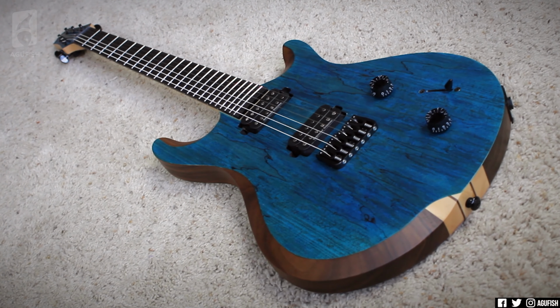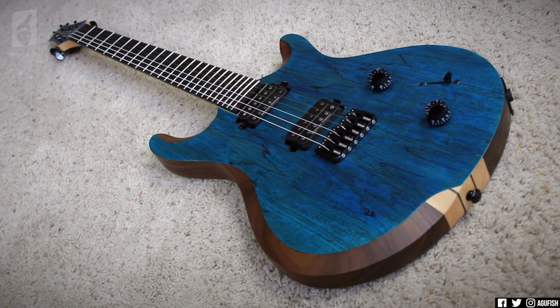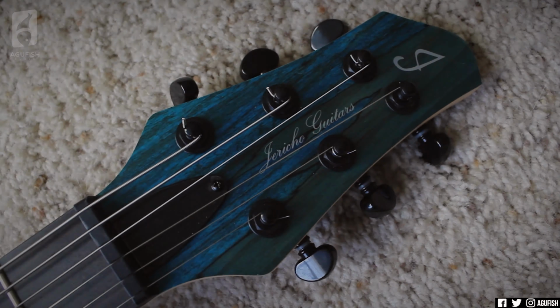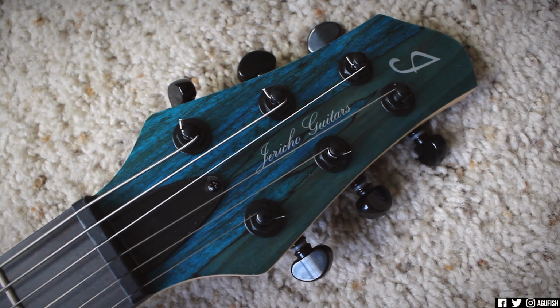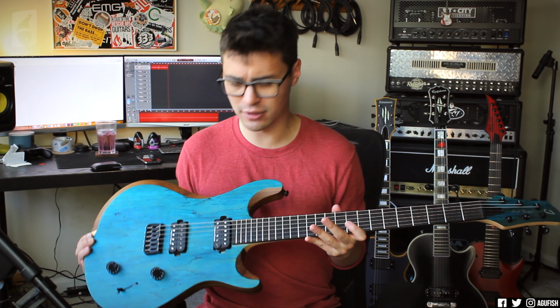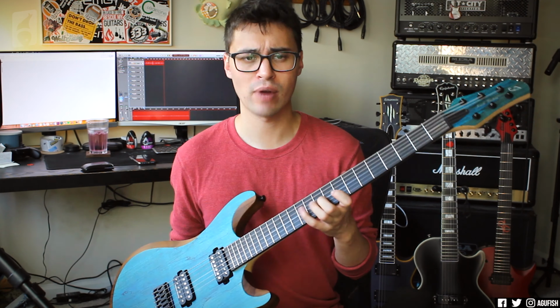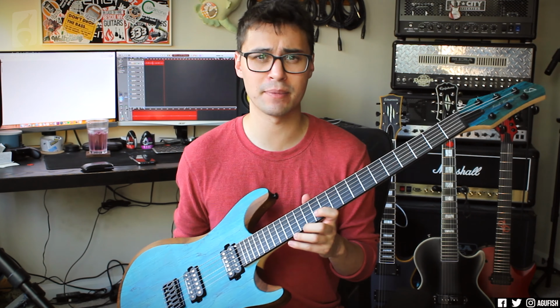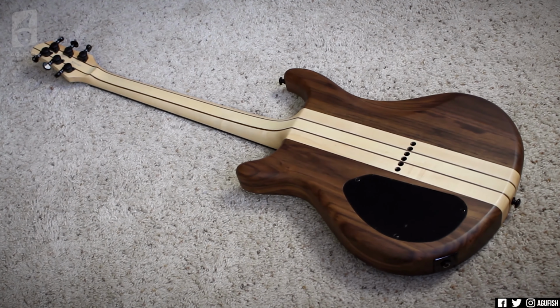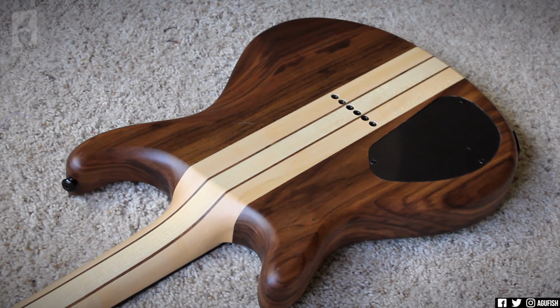Especially with the body bevel that exposes the walnut and neck through on the front, it is just such an eye-catching piece of craftsmanship. I love how it's also got a matching headstock, blue-stained spalted maple veneer and everything. It's a guitar that looks utterly phenomenal from the front and equally fantastic on the back. Rounding out the specs is a 24-fret ebony fingerboard. The build quality feels great, and with the super thin open-pore finish, it feels more expensive than it actually costs.